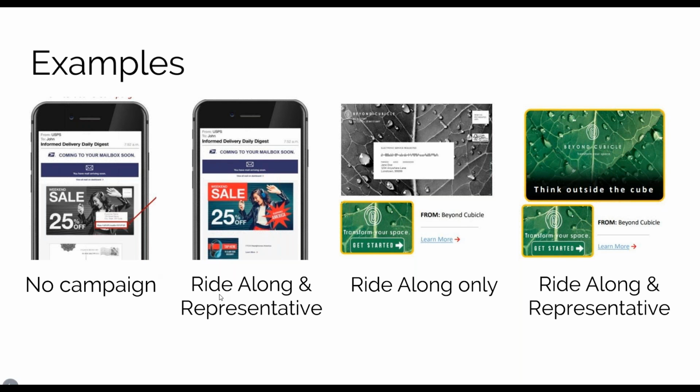Well, the first thing you do is this ride-along image, which is this little one down here, where in this example, another one over shows you just using a ride-along image, which is the minimum requirement for the program, where you're getting the scanned piece, but then below that, you have a little image and you have a click to a link to either learn more, take action, sign up now, whatever it happens to be, and then this brings you to whatever URL we've pre-populated in there.